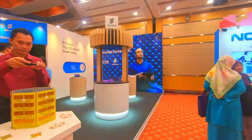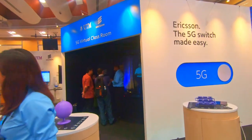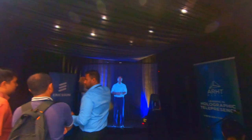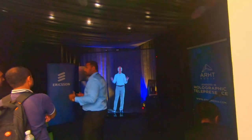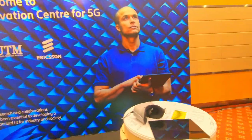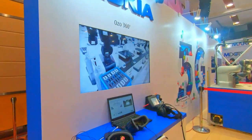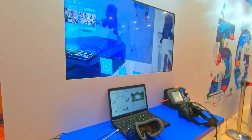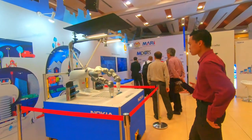Let's see what Ericsson has brought over. So Ericsson has showcased here a 5G virtual classroom. Welcome. Look at the hologram. Just check out all that music. Okay, I was just going to move real quick a bit. Yeah, here is Nokia Ozo 360 degrees. Again, all thanks to the 5G technology, which really helped improve the networking stability.